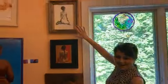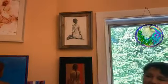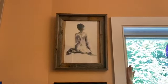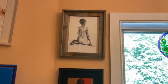Many models have this other life in addition to figure modeling, like they're musicians, they're songwriters, they're filmmakers, they're horse masseuses. And many of them are artists themselves, but they also do the modeling to supplement the art income. And so the barnwood frame on it and the sparseness of this drawing really just pulled everything together. So that was a nice way to do that back, I thought.